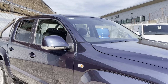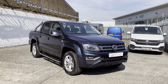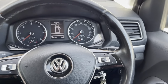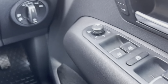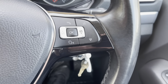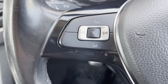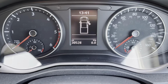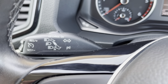For my next part of the video, I'd like to show you the controls inside the interior and also some key features on the media screen. I am now sitting in the driver's comfortable seat. To the right of me, you'll notice mirror and electric window controls. This Amarok is fitted with auto headlights. To this side of the steering wheel, you'll notice media controls. On this side of the steering wheel, you'll notice volume control. This Amarok has covered 30,528 miles. This Amarok is also fitted with cruise control.